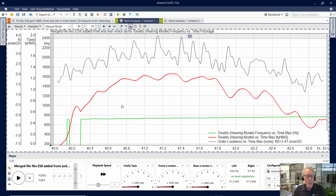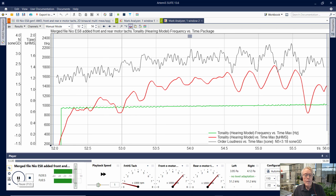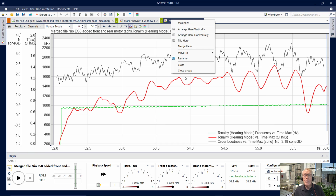So here we have, for example, with the label cursor, the frequency of the tonality, 726.6 hertz at this point in the history. The black curve is the 9.6 order loudness, which obviously fluctuates. But let's play this one. So the red is the magnitude of the tonality, the green is the frequency of the tonality, and the black is the loudness of that order. So we can see that we have variations. All right, now let's close those.